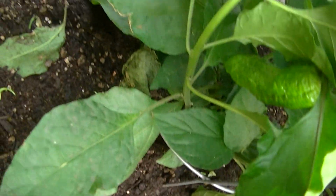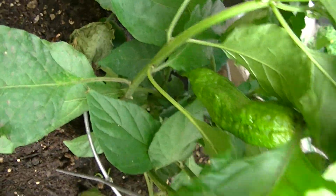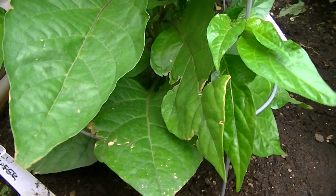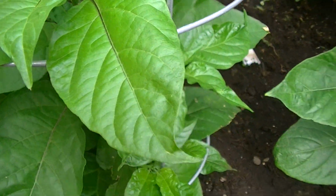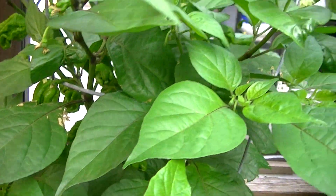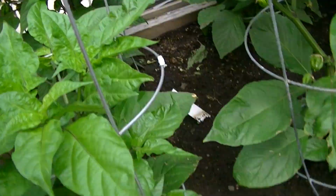Oh, watch out. Where is it? That one. Have a look at that thing. That's awesome. Sorry for turning the camera sideways there. Yellow Reaper here's all leaf and blossom, no pods. Red Fatale here. It's getting hard to see into that one, but it's quite loaded as well.